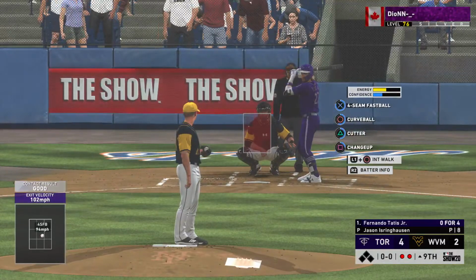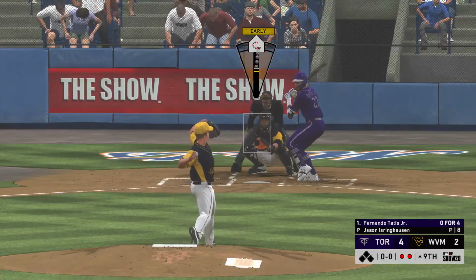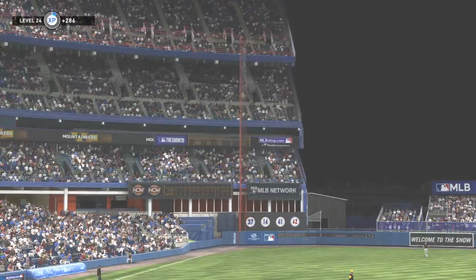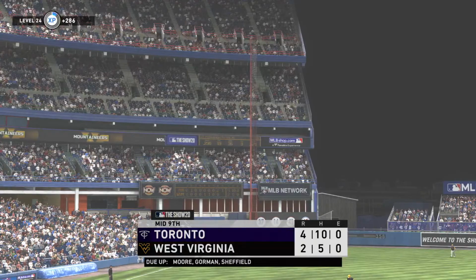Up next is Fernando Tatis Jr. A hat trick already to his credit in this one, so he's looking to avoid the dreaded golden sombrero here. But the shortstop's got him played perfectly as he takes this.